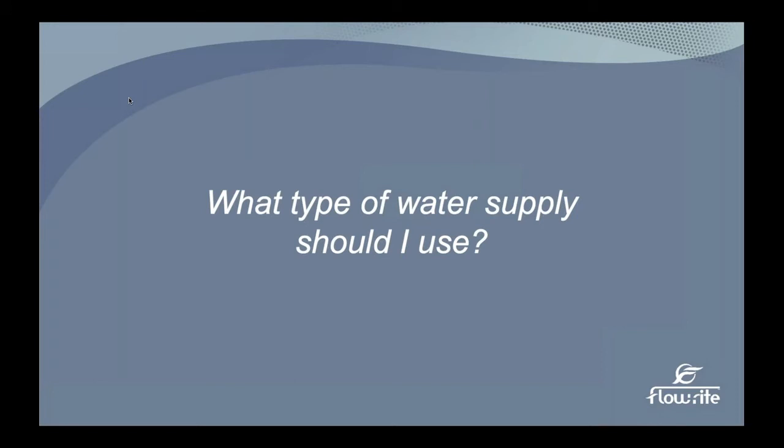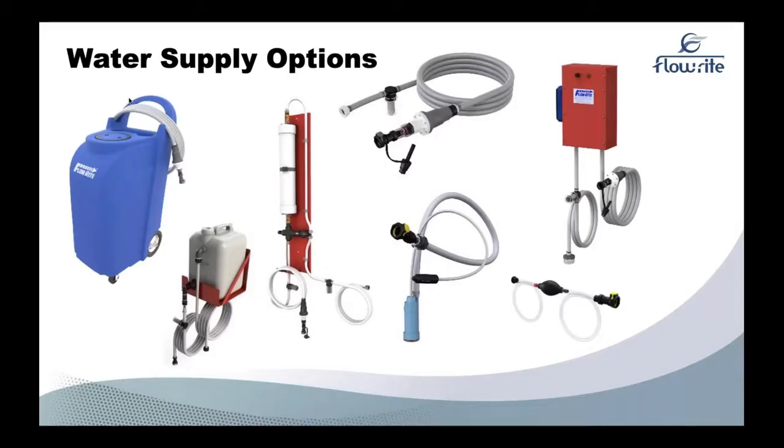They come ready to use with any Flow-Rite single point watering system. So as you can see in front of you, we have numerous options and they all kind of look the same, and when they're on a piece of paper, they're all the same size, but they're definitely not all the same size and they're not all for the same application. So with that being said, I want to talk about our water supply.